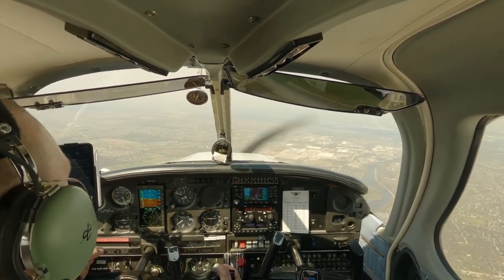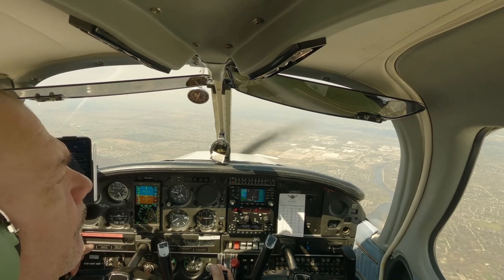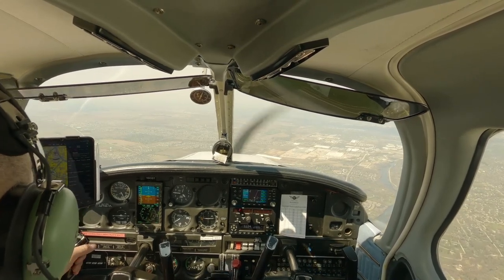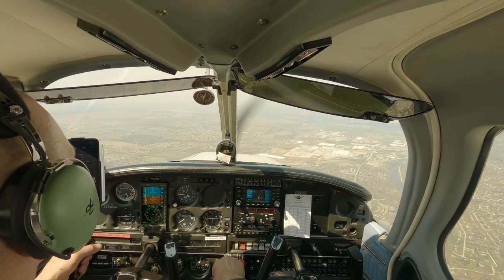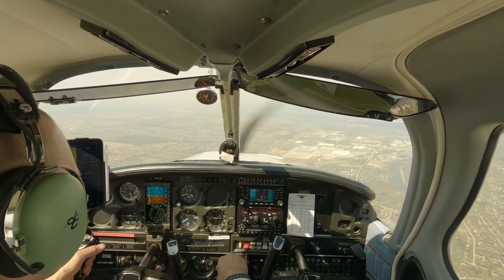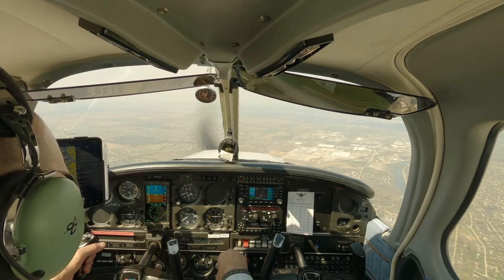Skyhawk 6-0 Papa, climb and maintain 3000. There are multiple aircraft in the vicinity of Hinckley now. One's showing 3000 and the other two are indicating 1900. Climb and maintain 3000, we'll be looking now.